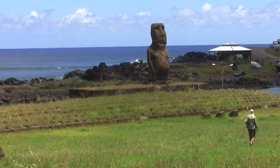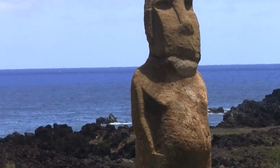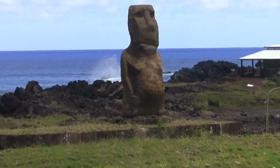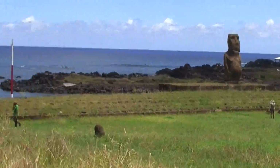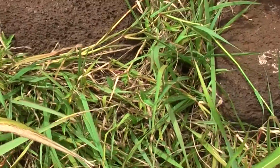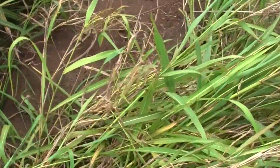This is the latest moai to be reinstalled on its Ahu platform, just outside Hangaroa, the little town on Rapa Nui, Easter Island. But what's intriguing is just where I'm standing are seemingly more finely finished stone blocks of what could have been an ancient Ahu. And the workmanship is really quite good. You can see how these blocks were shaped. It's the moai in the background. The question being, is it lack of resources that hasn't allowed this one to be restored yet?